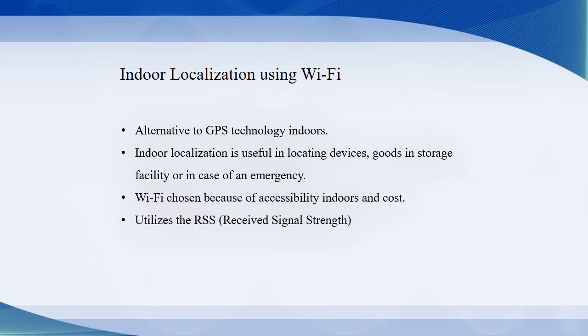Over the years, various technologies like Bluetooth, FM radio, Wi-Fi, etc. were researched to find the best possible technology suited for indoor localization. These technologies were compared using performance parameters like cost, coverage, accuracy, and power consumption. Among all these technologies, we observe that today Wi-Fi is the most accessible technology indoors.